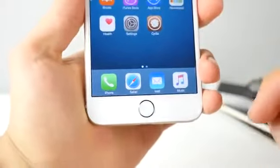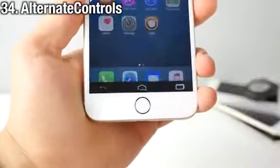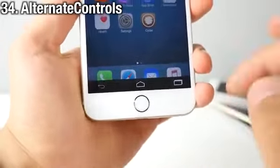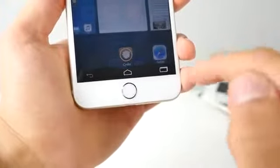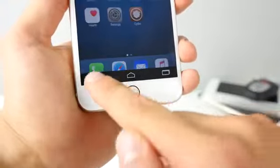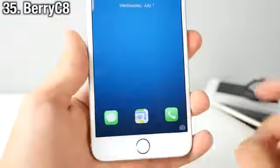Now a tweak that goes well with that Android skin here is Alternate Controls, and it gives you the Android controls on iOS. So all you guys have to do is slide up from the bottom right of your screen and you can get into the app switcher here, or go home from here or back using this button here. Really cool.